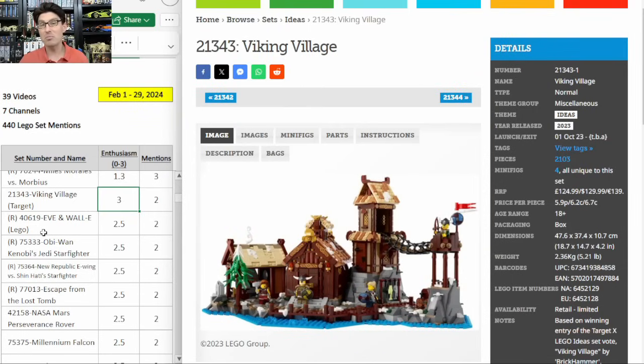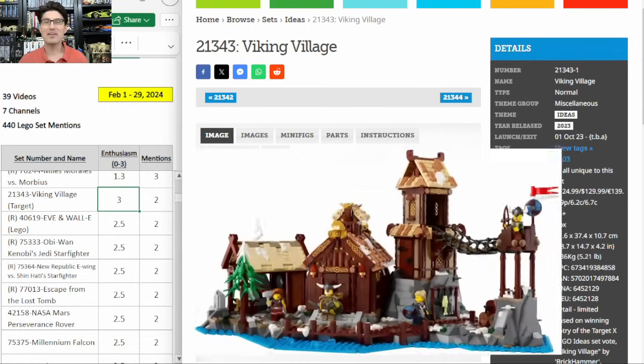Being February, Brick Fanatics list is probably about 95% accurate. Come Q4, it'll probably be about 99% accurate. And also, if I put Target or Lego or Walmart in parentheses behind the set name, then that means that according to my research, it is a Target exclusive like this Viking Village. I could be wrong on some of these because it can be kind of hard to tell sometimes. So if I am, please let me know in the comments. Back to the Viking Village.